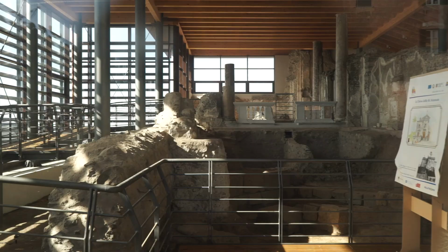On the top of the highest hill of the town, there are excavations of an ancient church, whose origin dates back to the 6th century BC. It's the so-called site of Madonna of Stigmata.